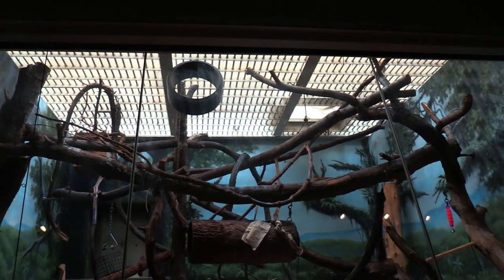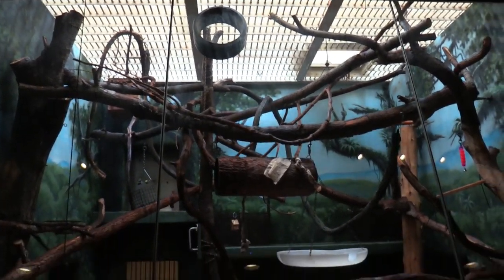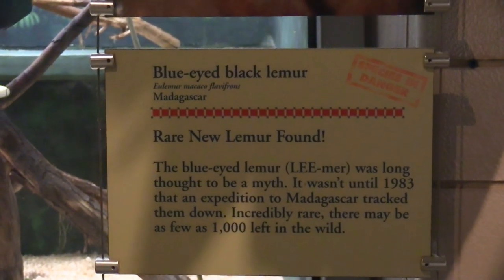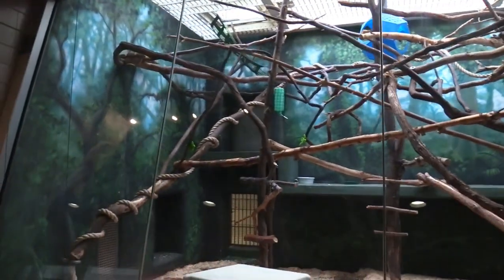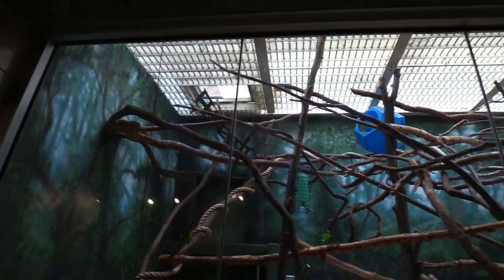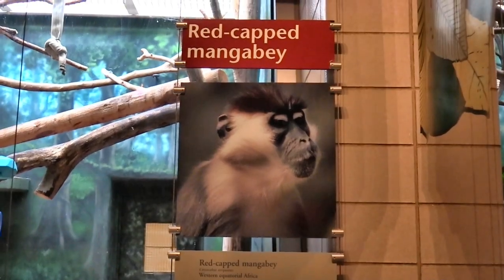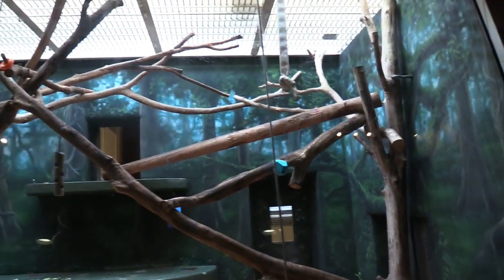So evidently all the animals have access to go up above. Hey, where are my protectors? Some just briefly. We got a blue-eyed black lemur. All right, so I do not see him in here. So they're probably up above. This is right here at the beginning, so I will definitely come back. We got red-capped mangabey. They're all the way down there. Is their habitat.